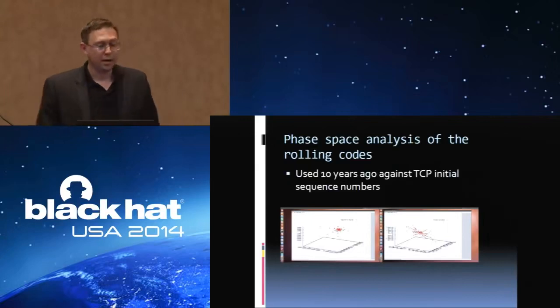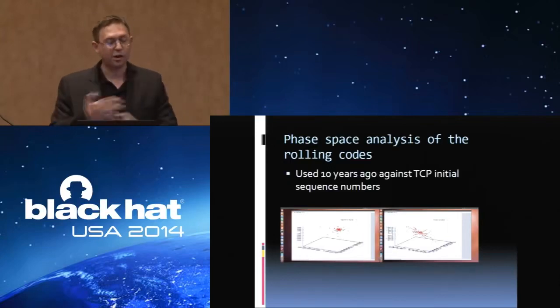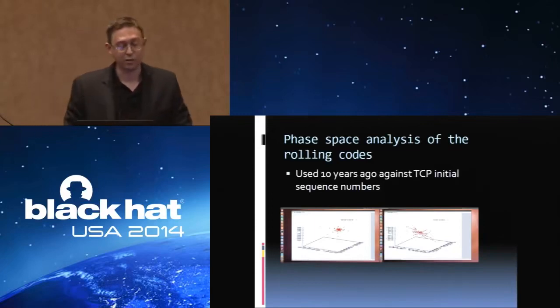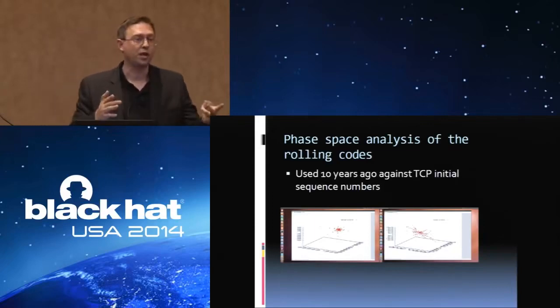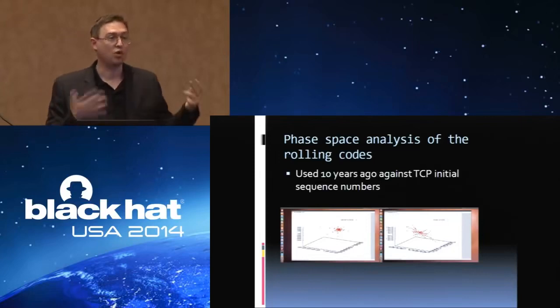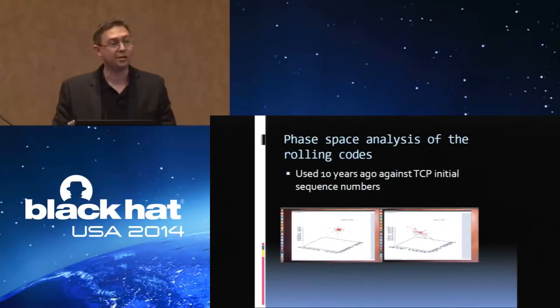Now, in a perfectly uniform pseudo-random number generator, I'm probably using the wrong terminology, but in a perfectly random pseudo-random number generator, you would expect a uniform distribution of points in this space. But in fact, what Michael Zalewski found was that some TCP stacks had non-uniformity, and there were actually patterns emerging, and he could exploit this non-uniformity to predict sequence numbers based on previous sequence numbers.